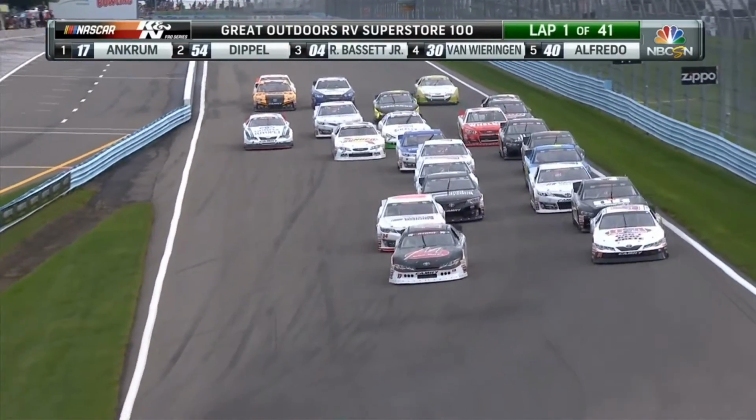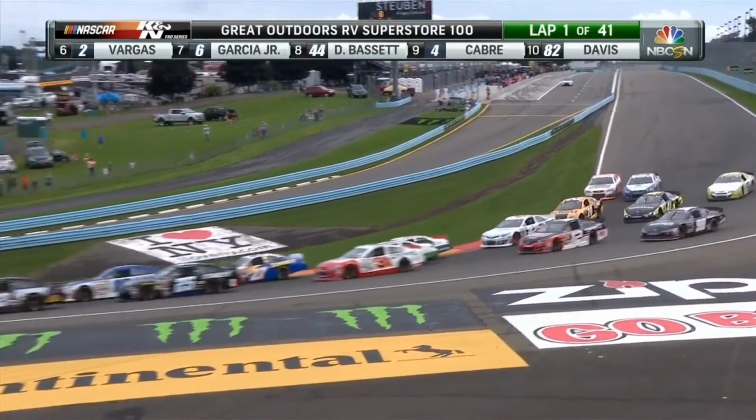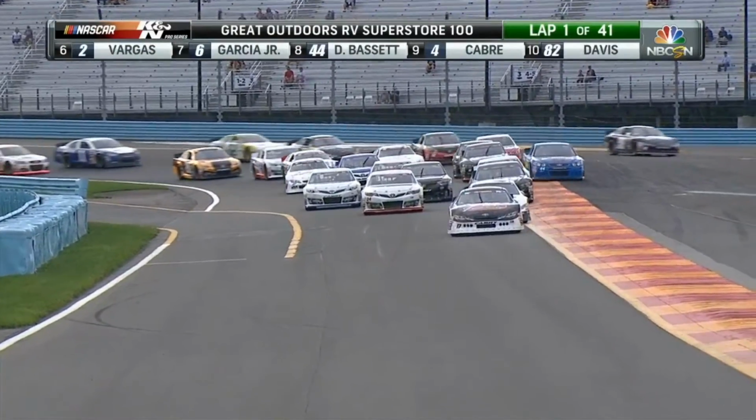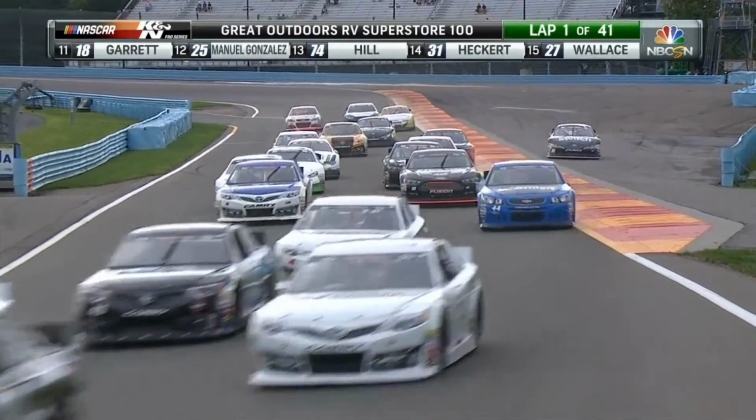Nice clean start, but what now, Parker? Yeah, you see them all fan out in the back. You see Brett Moffitt in the one car there, all the way on the inside, trying to make it 3 wide. This is what happens when you put some of those fast cars way in the back of the field.